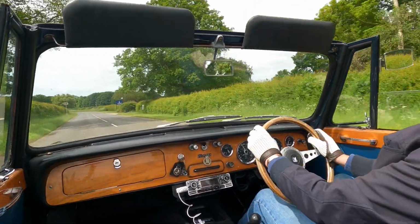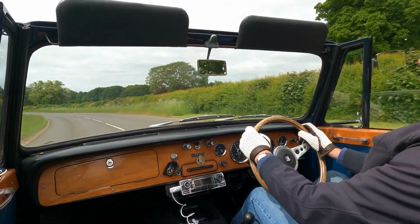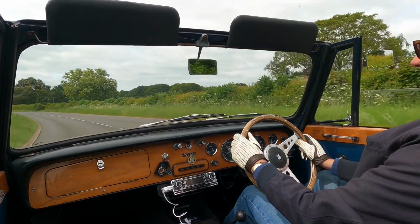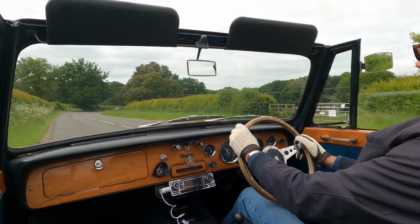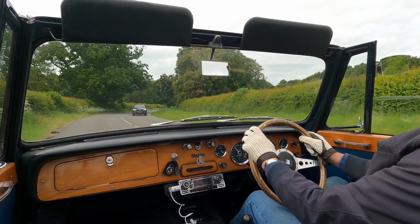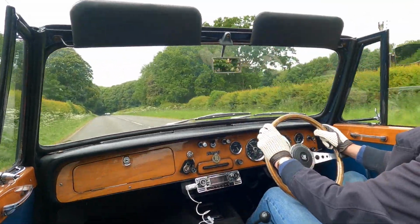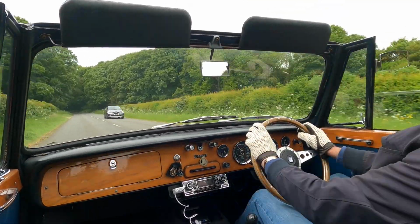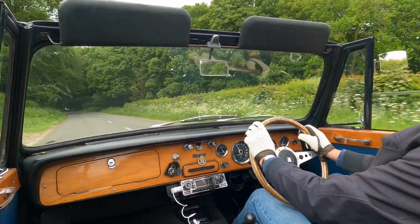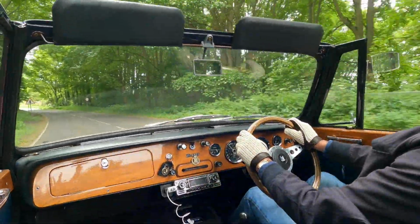And unlike the Mark II Vitesse, with this one you have to really set the car up for corners because of the swing axle rear suspension. So what I mean by that is you don't want to lift off mid-corner, because then the back wheels tuck under and you can lose a bit of traction.